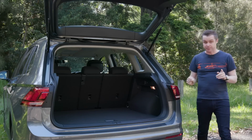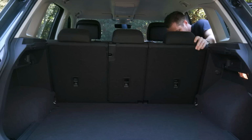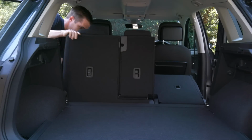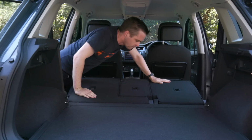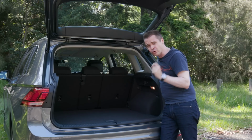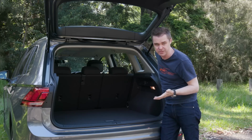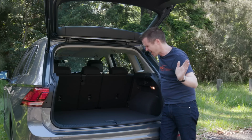The other big space problem in the other car was the small boot. This is not a small boot. This is 520 litres, and when you push both of those seats all the way forward, it's 615. So what you can do with this car is actually get 4 grown adults in it, get all their stuff in it, and go off to the beach or the snow or whatever you want to do. So young families, no problem.